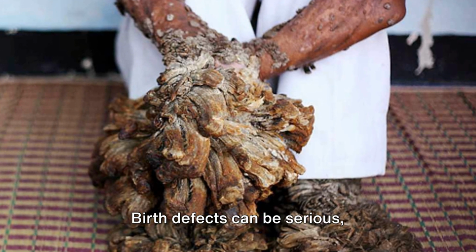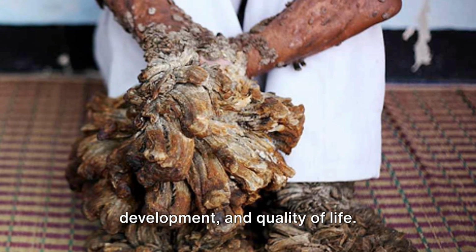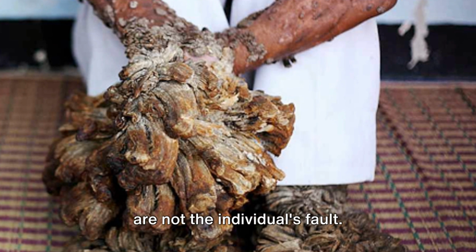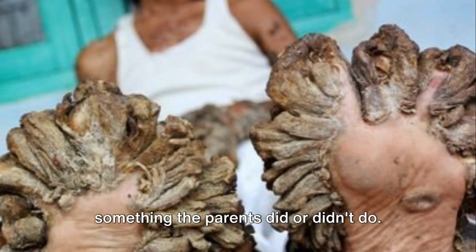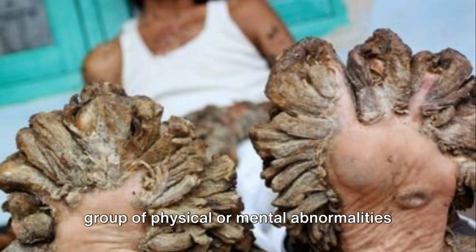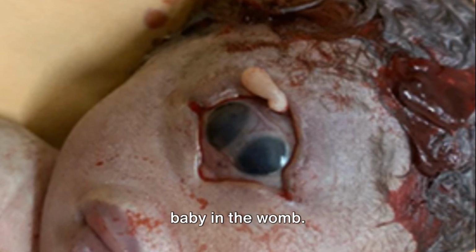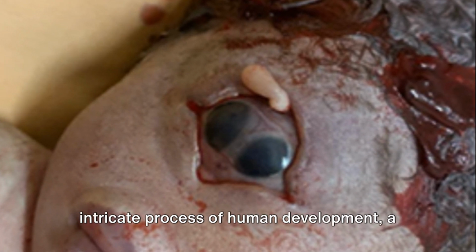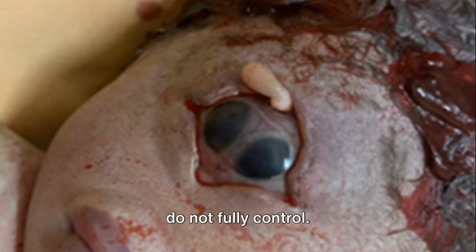Birth defects can be serious, life-changing conditions. They can affect an individual's health, development, and quality of life. But it's important to remember that they are not the individual's fault, nor are they necessarily the result of something the parents did or didn't do. In the end, birth defects are a diverse group of physical or mental abnormalities that occur during the formation of the baby in the womb. They are a reminder of the delicate and intricate process of human development, a process that, despite our best efforts, we do not fully control.